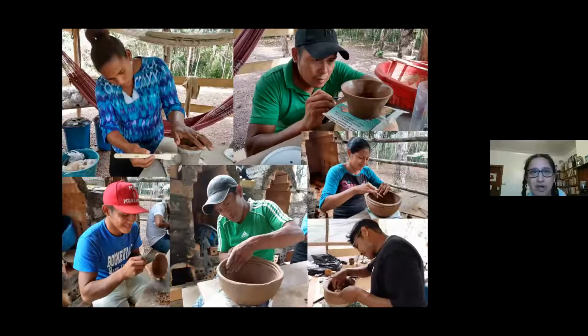Different stages in terms of their skills in pottery, with Latia on the top left and Combretson on the bottom right, who are the most experienced potters, and then others at different kinds of stages, and two very young people, Janet and Nicodemus, who I worked with.